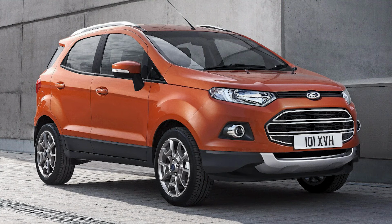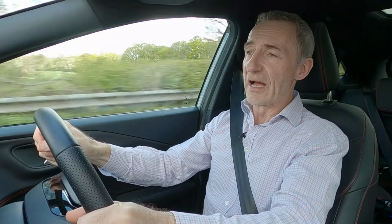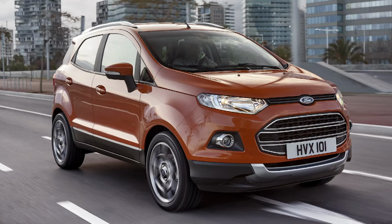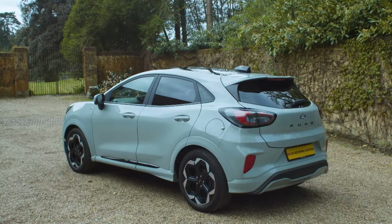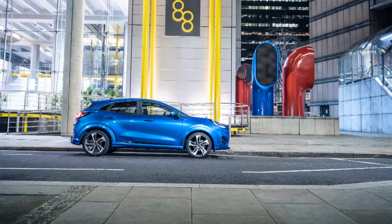Now, before we drove the old Ford EcoSport, we would have argued that it'd be tough to create a dynamic duffer using the brand's Fiesta underpinnings. Unfortunately, though, for its bottom line, Ford proved us wrong there, but it was determined not to make the same mistake again here. And right from the off in this Puma, as with the pre-facelift version, the signs are good.